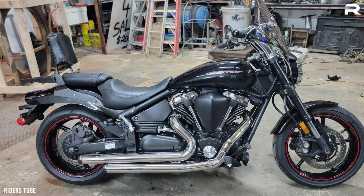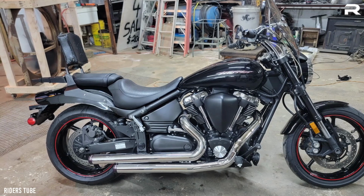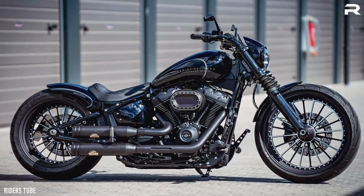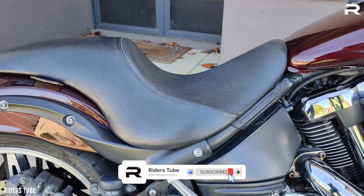When compared side by side with Harley's Breakout, the similarities are striking. Both bikes scream presence. But while the Breakout comes with a premium price tag, the Warrior delivers nearly the same aura for a fraction of the cost.